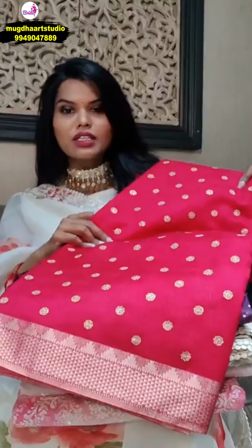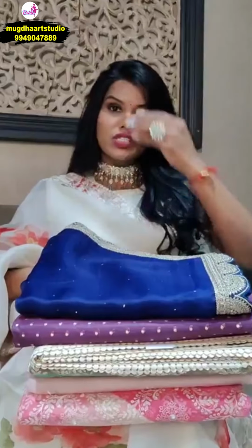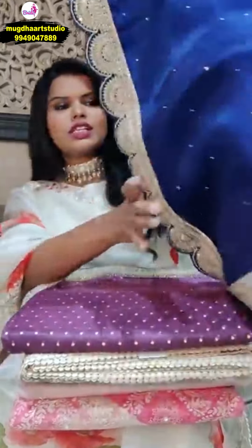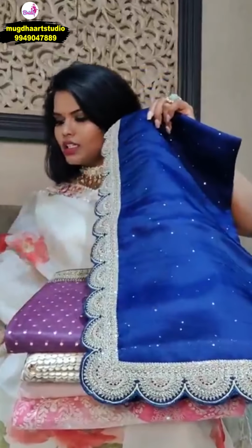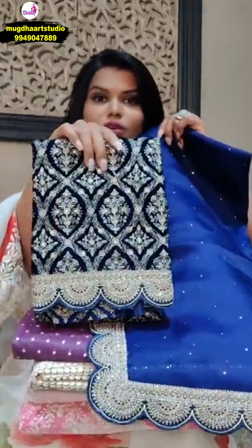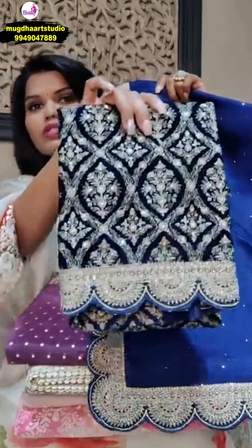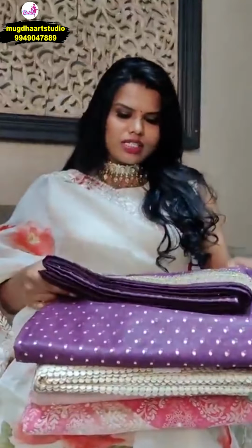This is also a red color saree. This is one more, my favorite. Yesterday I wore a blue color saree, similar to that. It's a navy blue organza saree with cut work. And this is the blouse. See the blouse? It's lovely. Navy blue organza saree with this blouse. It's a velvet fabric. This is a wine organza saree.